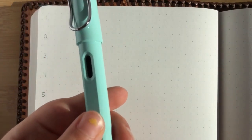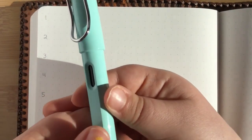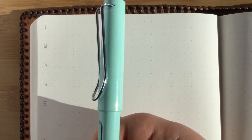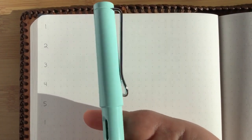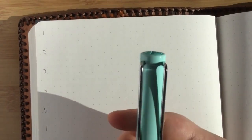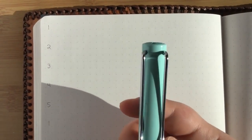So Eve's first favorite is the Lamy Safari in the blue. It's in the blue macaron color. I'm going to give you a side view. And this is a steel nibbed pen. This particular one has an extra fine nib. And we have Waterman's inspired blue ink in it. So why do you like this pen, Eve?